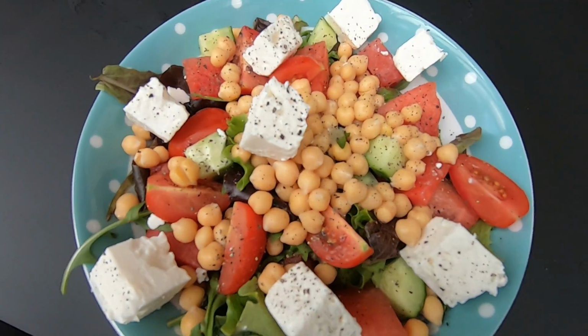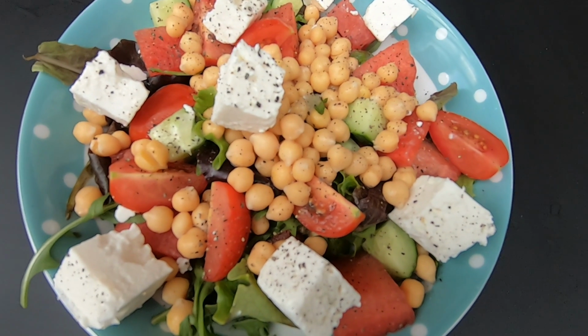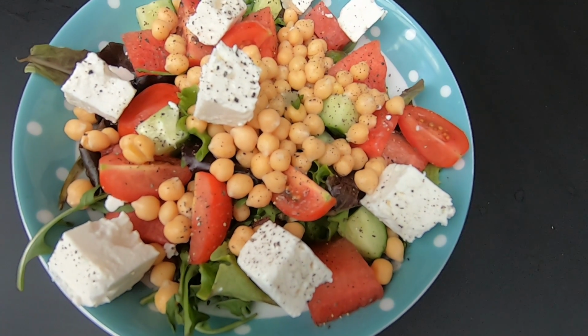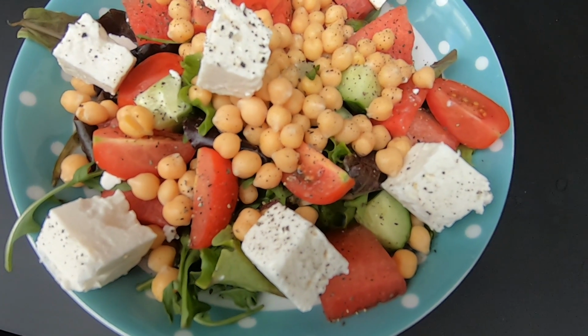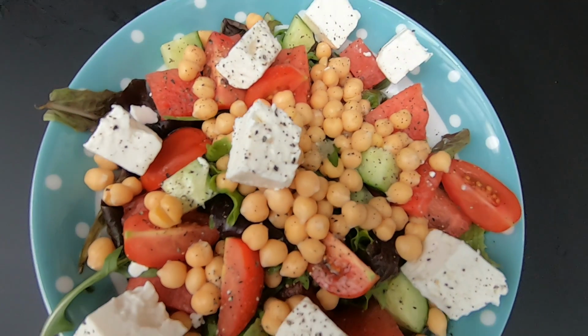So blanch, watermelon, feta, chickpea, tomato, cucumber and leaves with lemon as dressing, so no oil, just lemon. So I've just finished my abs and my arms, and I'm about to make my morning smoothie.